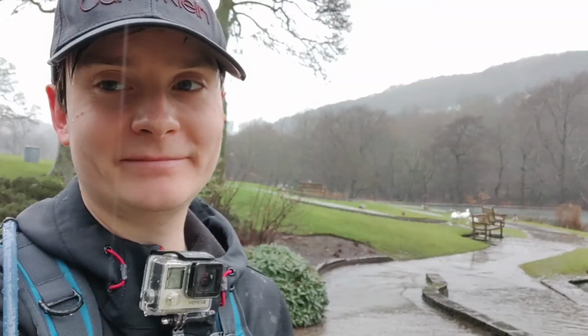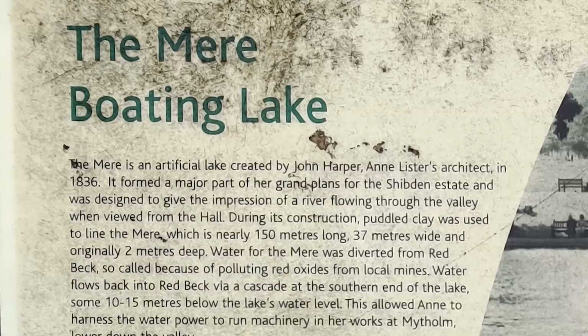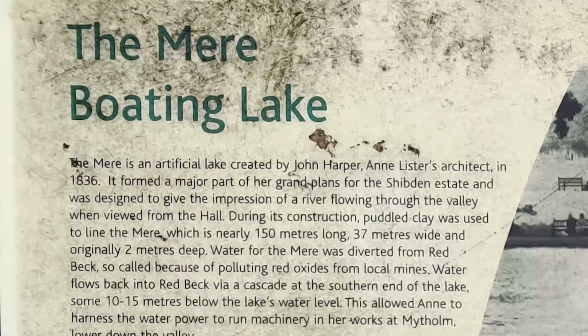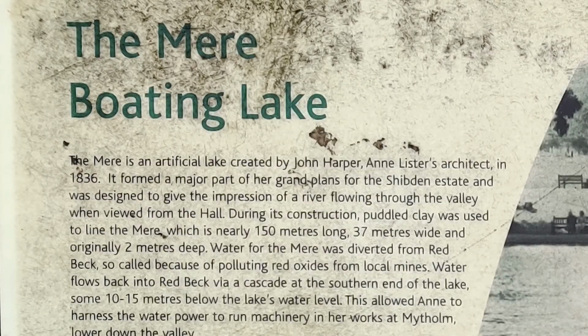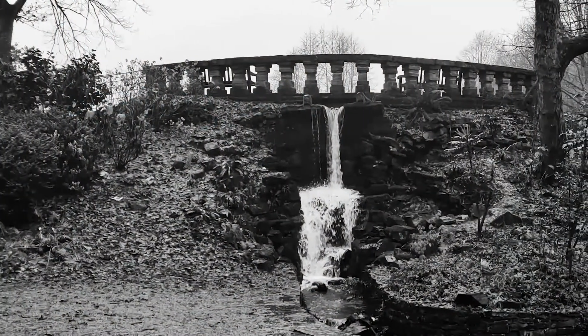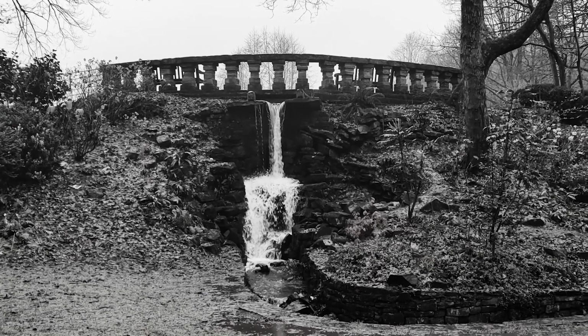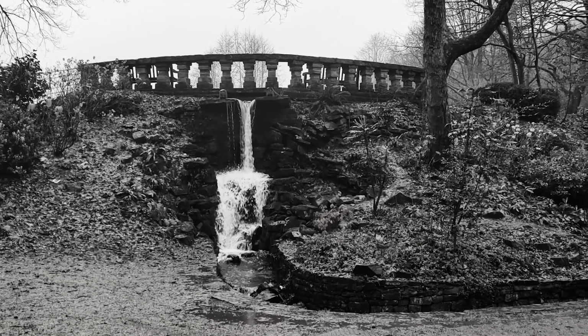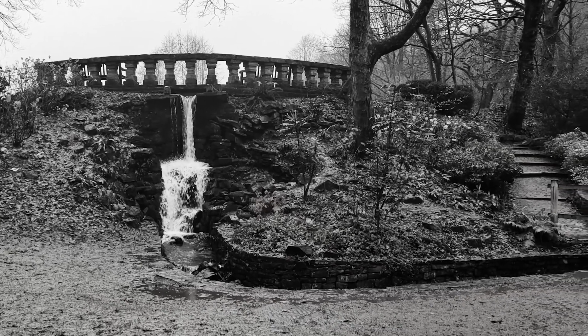So we're now just by the boating house, but we've got another board to read all about the wildlife here. So let's have a read. The Mere is an artificial lake created by John Harper, Anne Lister's architect, in 1836. It formed a major part of her grand plans for the Shibden estate and was designed to give the impression of a river flowing through the valley when viewed from the hall. During its construction, puddle clay was used to line the mere, which is nearly 150 metres long, 37 metres wide and originally 2 metres deep.